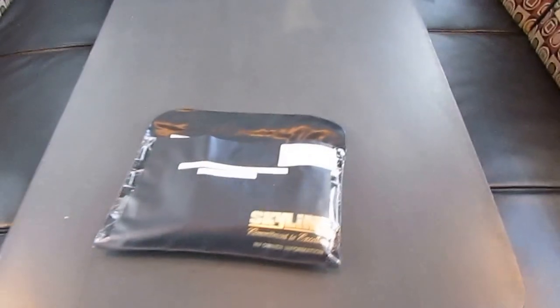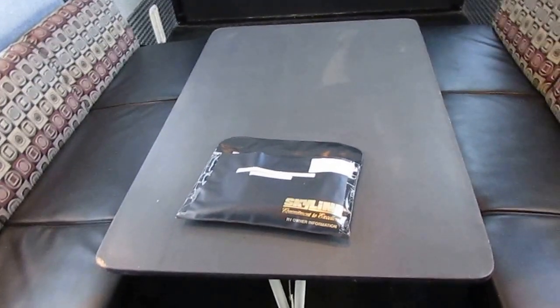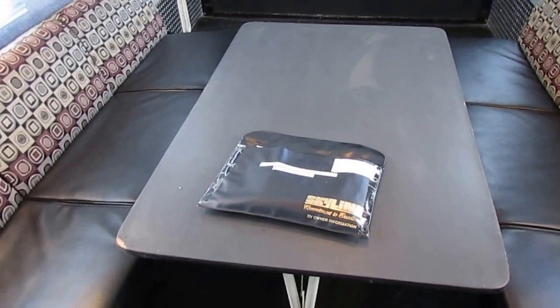This is a removable table, so you can take it out and put it outside for a picnic table under your awning, or put it up if you don't need it. You can use these for sofas, or use it for a big table booth. You can eat 6 people here. You can sleep 4 and then 2 in the front.